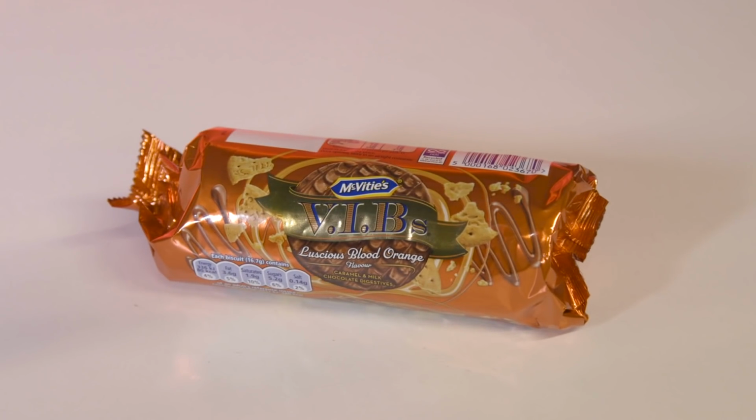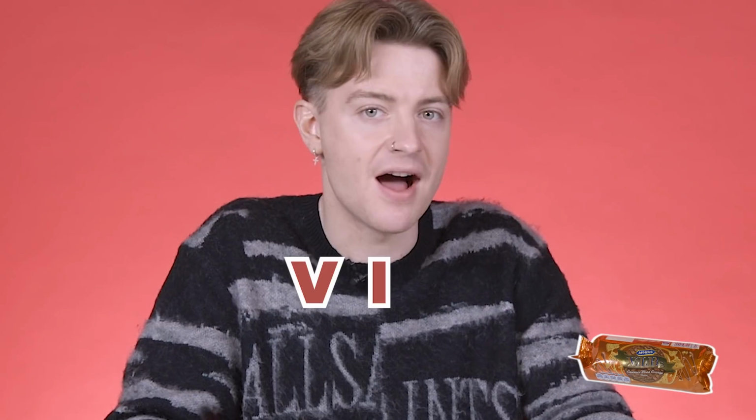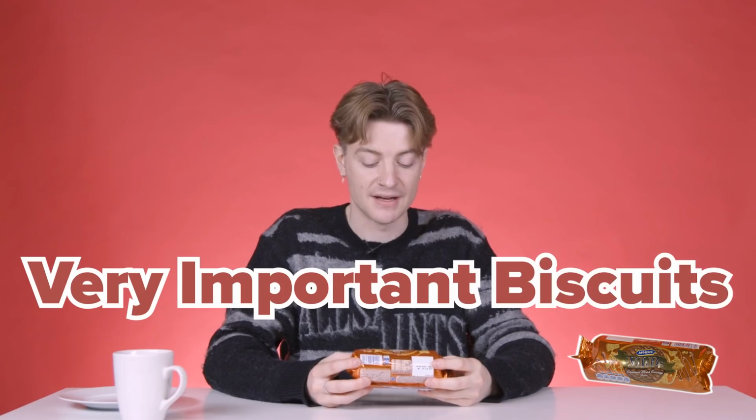Next flavour is... Oh my God. Next flavour is Luscious Blood Orange. This is chaos. This is utter chaos. A blood orange flavoured digestive. So we've moved on to now what is called the VIB, which I suppose stands for very important biscuits. And I'm not gonna contest that, you know? If you wanna make a blood orange flavoured digestive, I'd argue that is important. I can't imagine anyone wanting to buy this. It sounds insane. Calm down.